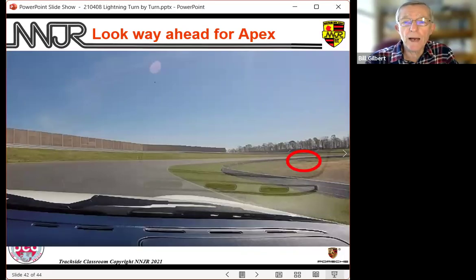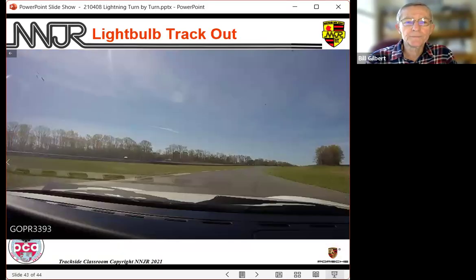Now we're a little bit further around, and while it's hard to see in this photo, I've circled where the culvert is and where the apex is. And again, even at this point in the photo, we really can't do much with the gas other than maintain our speed. If we've slowed down too much, okay, let's feed in some gas. But if we feed in too much, we won't make the apex. So again, we're going to modulate our speed with the gas here, but we're not accelerating in order to exit the corner yet.